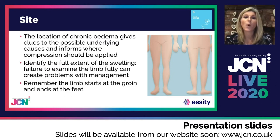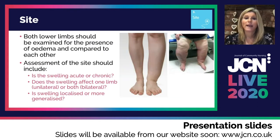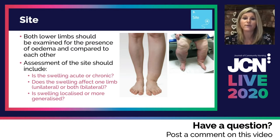So remembering always that the leg starts at the groin and ends at the toes. It's not just below the knee. The site of the swelling should always mean that we're looking at both legs. So if we're going to see a patient with a wound or a leg ulcer, for example, on one leg, we should always be looking and examining the other leg for any signs of chronic edema or underlying chronic venous insufficiency. And we can compare the site to see whether there is a difference in either leg.